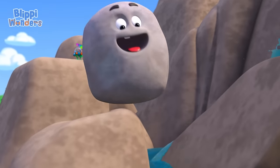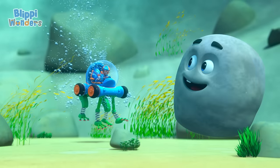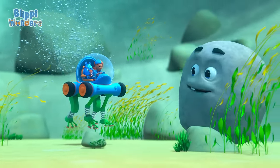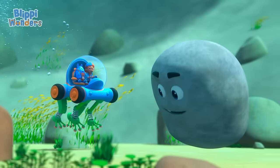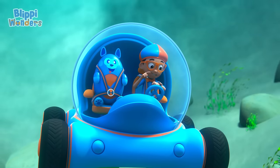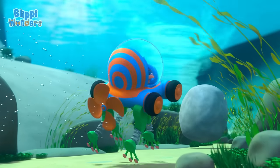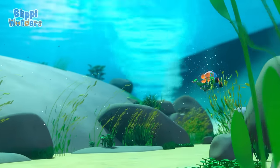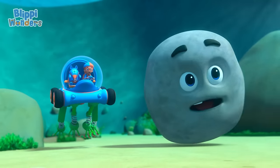Cannonball! Whee! Look, I'm already smaller. Erosion usually takes so long, but I'm feeling ambitious today. Yeah, let's go. Activate propeller. Propeller confirmed. I'm having a lot of fun, Blippi. Me too.